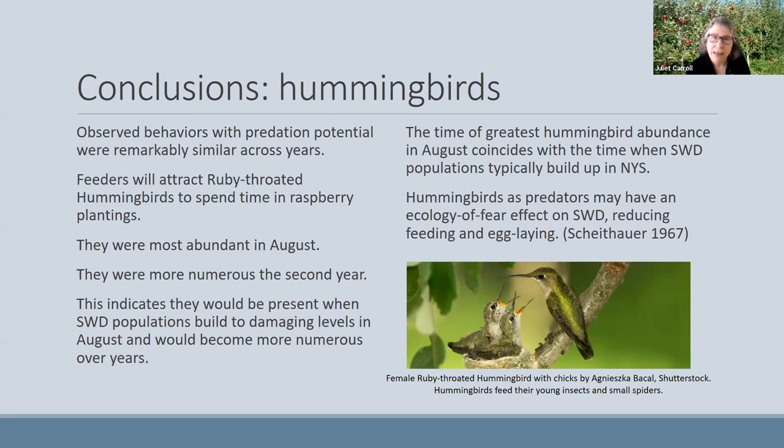Hummingbirds as predators may have an ecology of fear effect on SWD, reducing feeding and egg laying, as found by Scheithauer in 1967. And here in this adorable photograph, you can see a female ruby-throated hummingbird with chicks. And when she is feeding her chicks, as I have read in the literature, it is exclusively arthropods. No nectar is being carried in the crop to be feeding these birds. So it's pretty exciting.